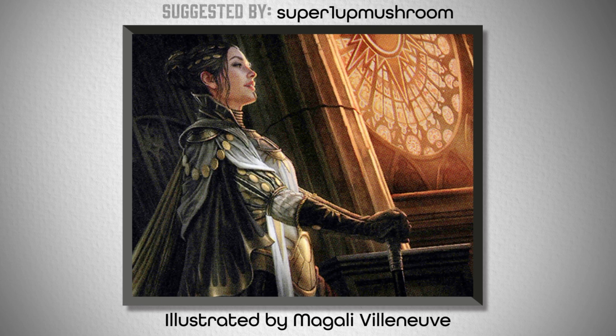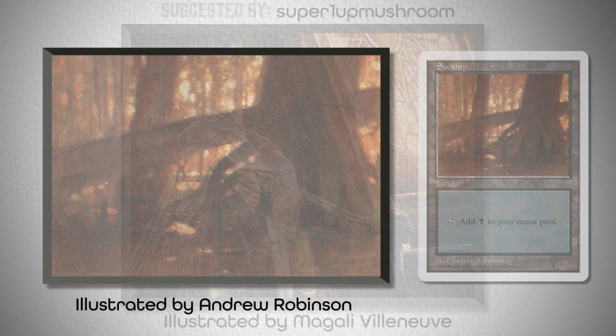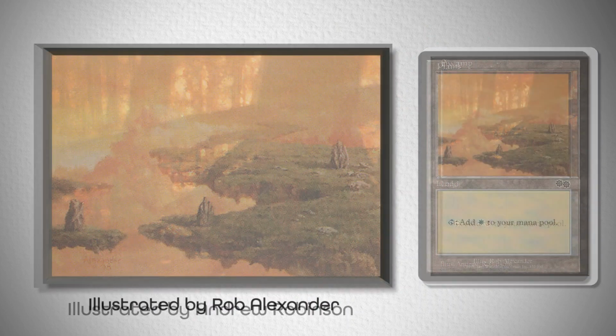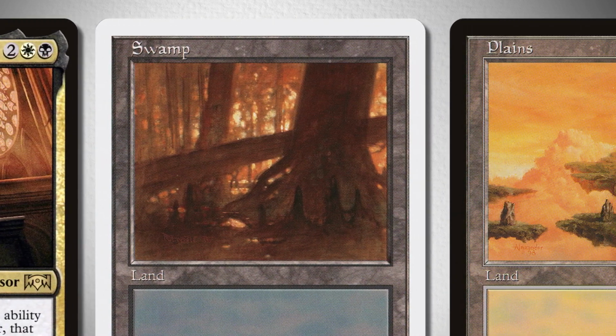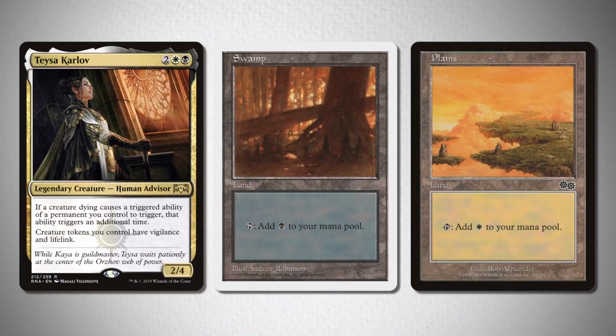So I went with those color matching restrictions and landed on 2 different land pairings. Starting off with this swamp from 5th Edition, illustrated by Andrew Robinson, and this plains from Urza's Saga, illustrated by Rob Alexander. The use of such starkly colored sunset artworks really emphasizes those reds, and makes the commander feel unique from other commanders within those color identities.